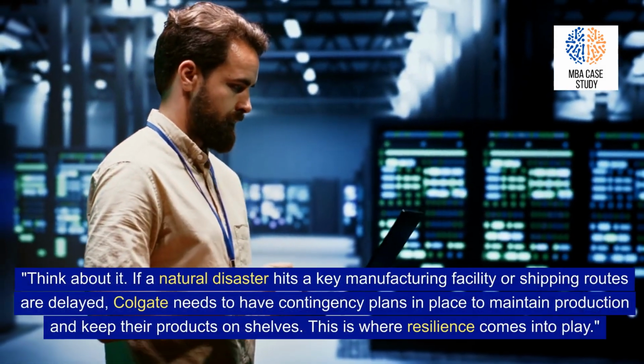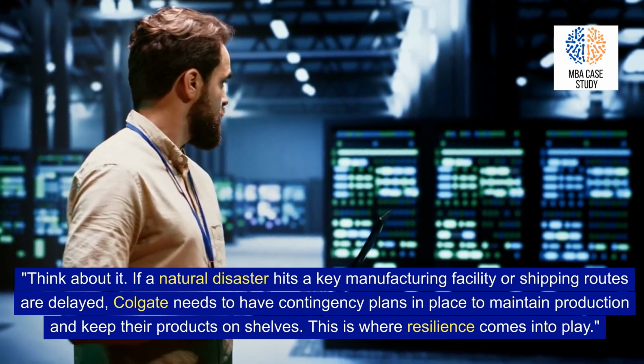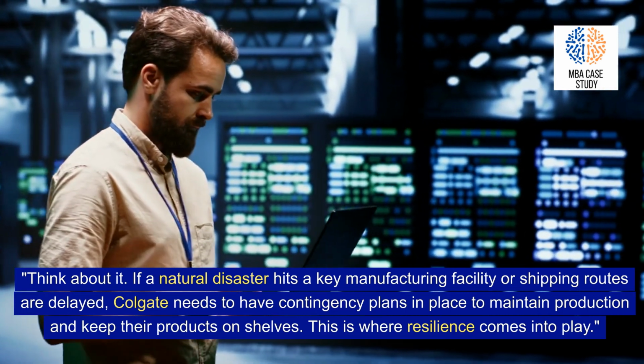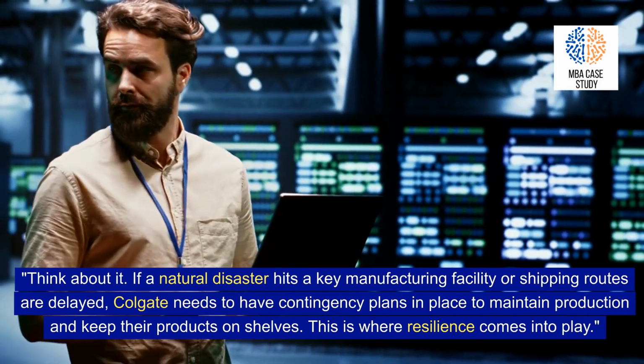Think about it. If a natural disaster hits a key manufacturing facility or shipping routes are delayed, Colgate needs to have contingency plans in place to maintain production and keep their products on shelves. This is where resilience comes into play.